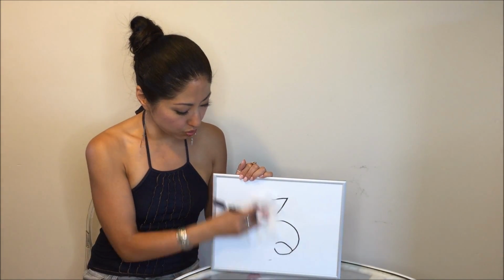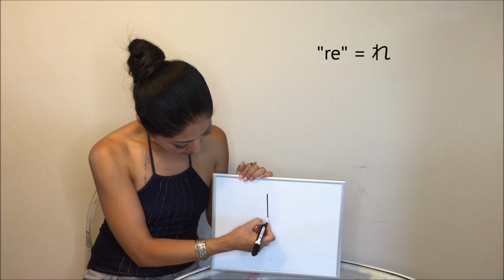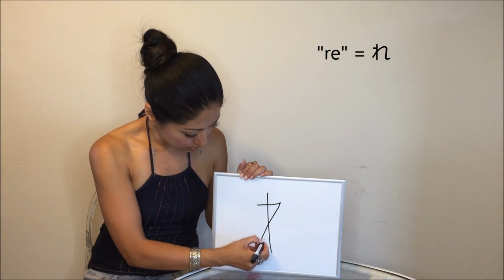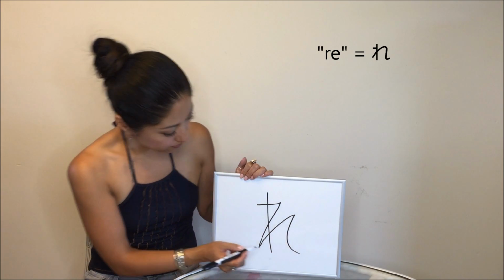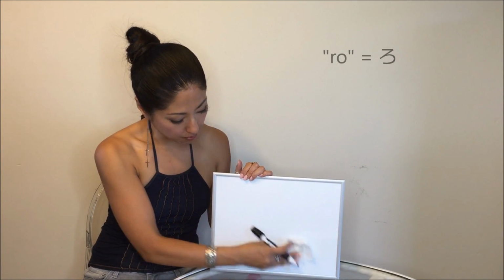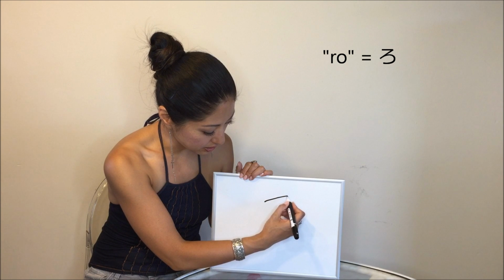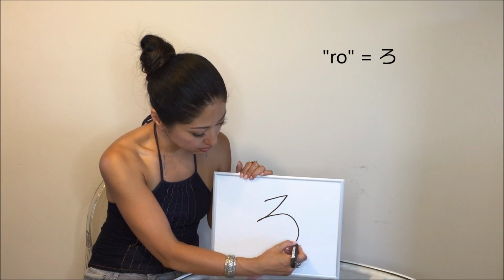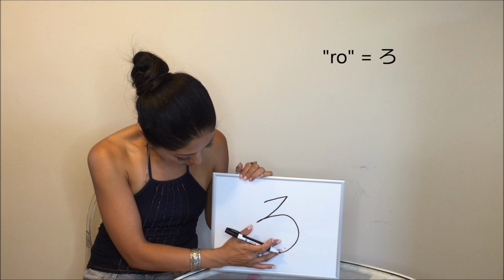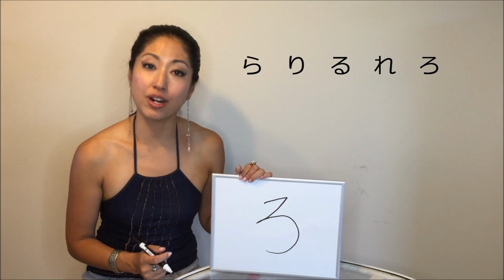That's ru, and the next one is re. It goes with this vertical line first, and starts from here. One, two, three, and curves inwards. Yes, this is re. And the next one is ro. It's pretty similar to ru, but the end is different. It goes this way, goes around and ends. If it goes round right here, it looks like ru, but we don't do that. So ro ends here. So that was ra, ri, ru, re, ro.